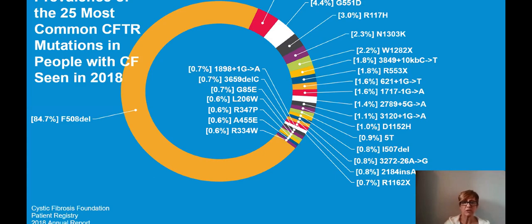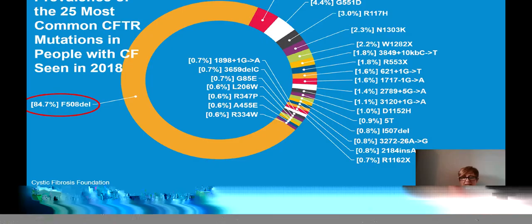This is the prevalence of the 25 most common CFTR mutations in the US population a couple of years ago. And at the top in the white, you can see the G551D population making up just over 4% of those. So it would be these patients plus a small number of other rarer mutations who would be suitable for ivacaftor as a monotherapy. By far the biggest issue is F508del. You can see here, present in 85% of people who are either homozygous or heterozygous for this mutation. So this really is where we need to create some big impact if we want to generate improvements for the whole population.